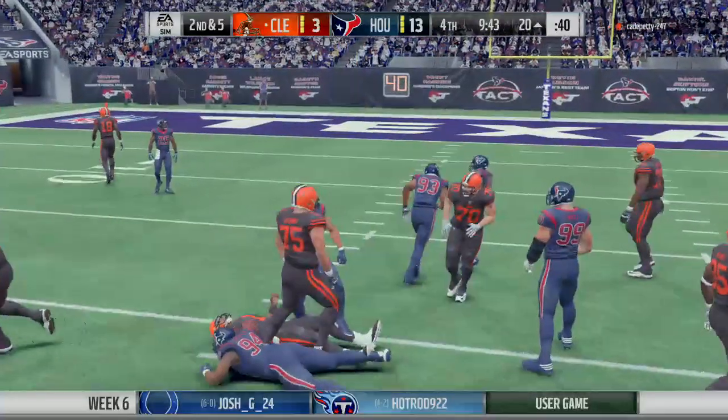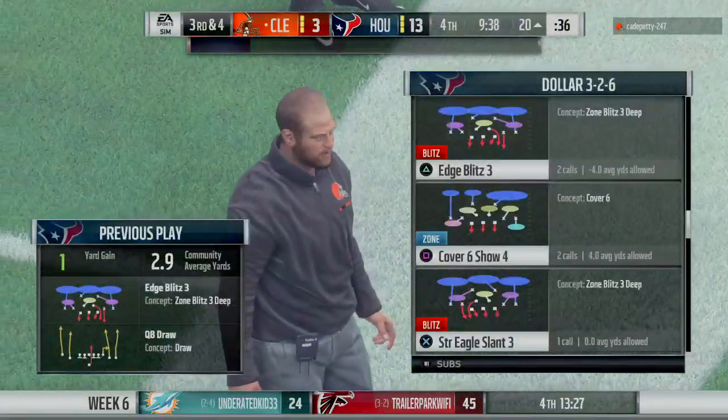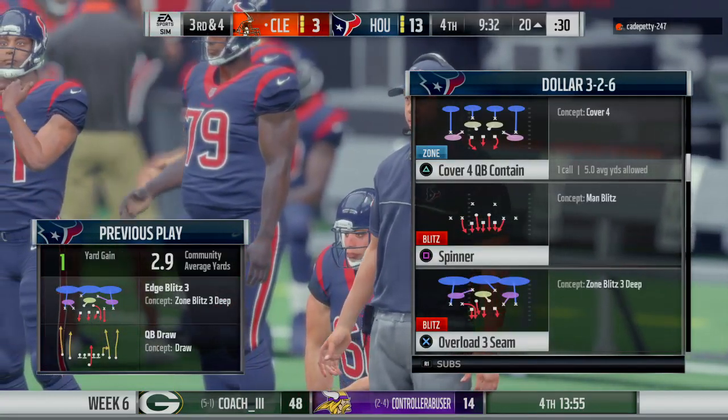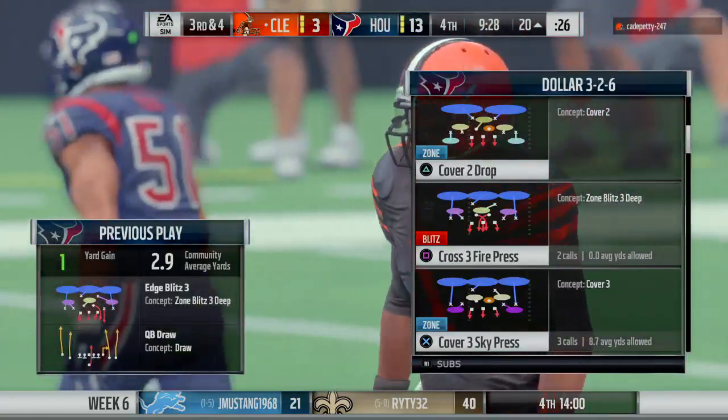Stepping up, he's going to keep it. Only a yard there on the keeper, and that's going to leave him with a third down. Well, that call makes sense because they've been throwing it well on this drive, and once again they show passing formation, showing the shotgun. Then they ran out of it. That's a nice play by them defensively, though, to hold it to a short gain.